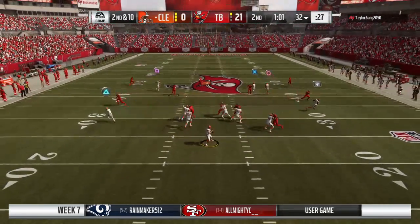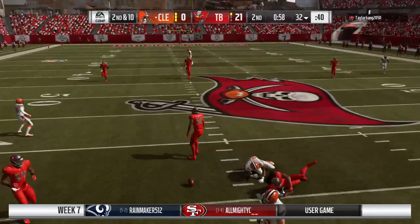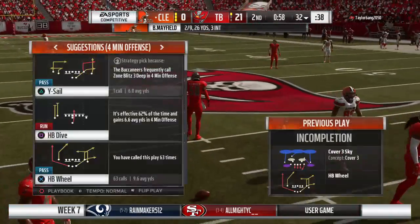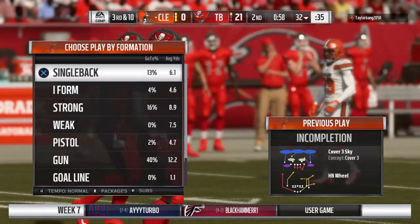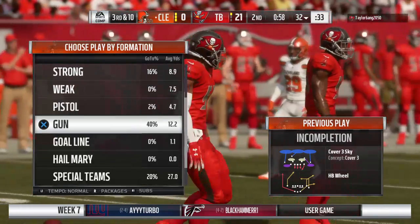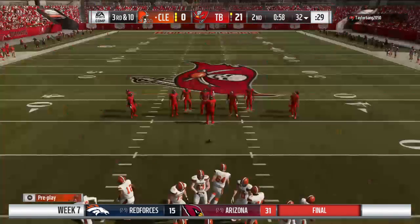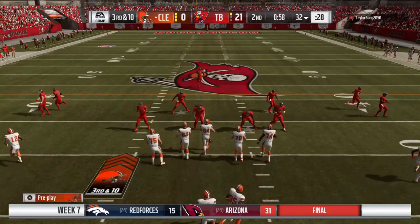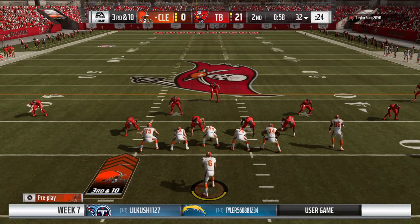They got to find a way to bring those two elements together so they can make some progress in this one. And a hit jarred it loose. It's incomplete. Feels like they're getting caught in between here because they didn't get completions on first and second down. Now you got to worry a little bit about the clock because you prefer not to give them another shot here in the first half. But if you don't pick up the first down, guess what? You're likely going to have to.